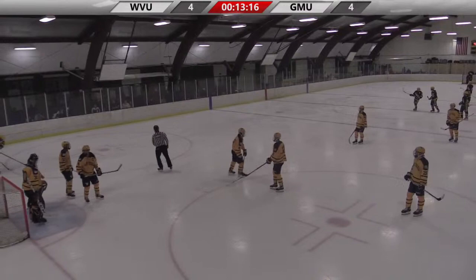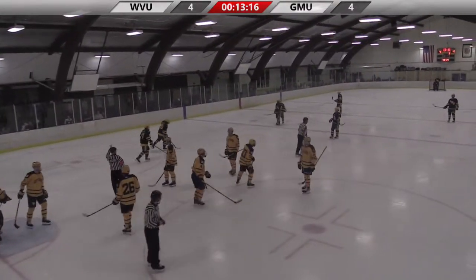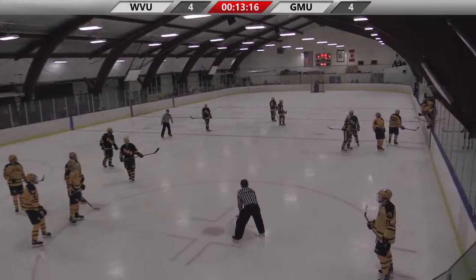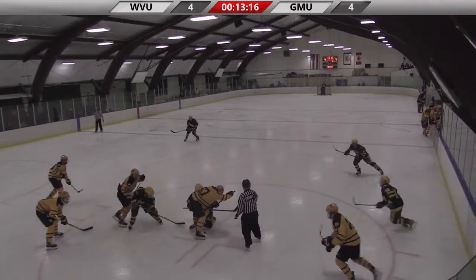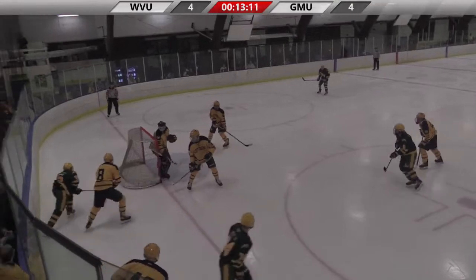So with 13:16 here to go, for those of you just joining us, starting goalie Ben Gruber got pulled early for giving up 3 goals in under 5 minutes. And then Jake Huff's come in and he's been lights out tonight. He's kept the Mountaineers in this game as the Mountaineers committed so many penalties tonight, but the penalty kill and Jake Huff have been phenomenal.